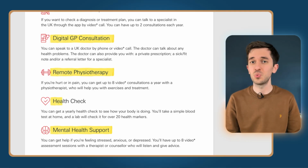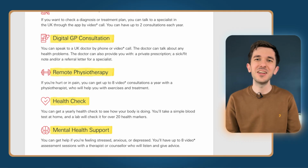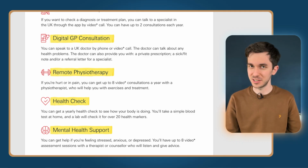And finally, there is 1 health check per year that can be used by either you or your partner, and this is essentially a free blood test. And I was honestly quite surprised to see these kind of tangible benefits be added by HSBC after the refresh last year, and these can be quite useful, especially if you don't have private health insurance.